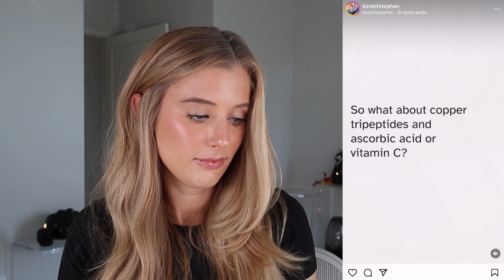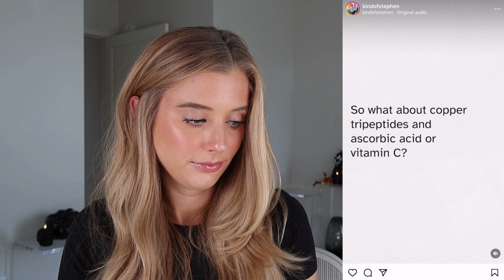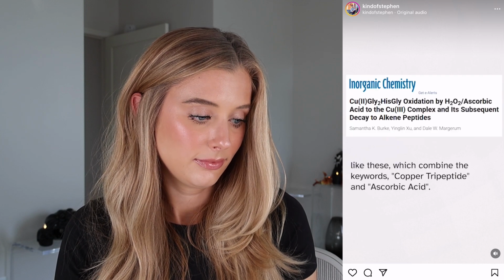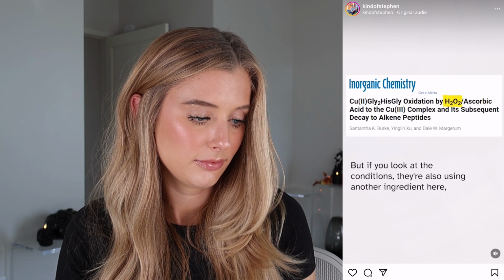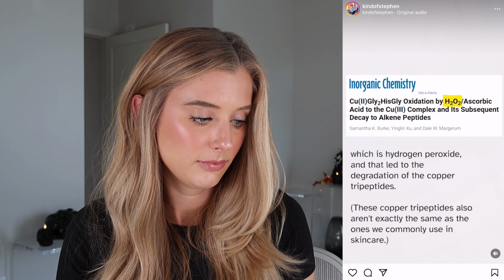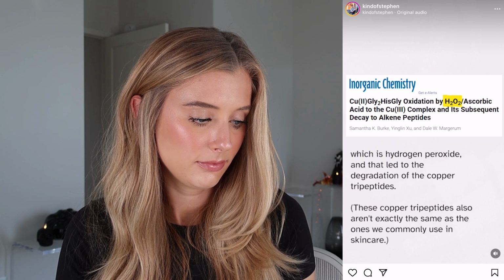So what about copper tripeptides and ascorbic acid or vitamin C? From the things that I read, I never found anything that provided any citations, but I think what happened is that there was a misinterpretation of papers like these, which combined the keywords copper tripeptide and ascorbic acid. But if you look at the conditions, they're also using another ingredient here, which is hydrogen peroxide, and that led to the degradation of the copper tripeptide. So I don't think this is really relevant to the way that we're using it on the skin.